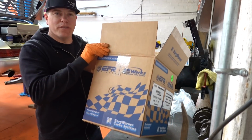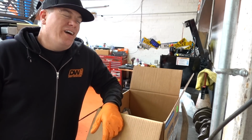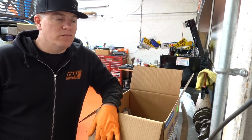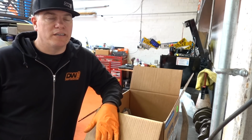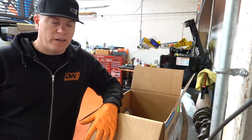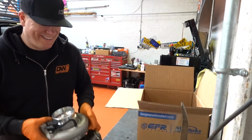I've got an admission to make. I had a different one of these boxes turn up originally, because the idea is that we're going for about 650 horsepower. So the obvious turbo for that is an EFR 7670, I think. It should make up to 650 horsepower on an engine like this, but it turned up and it looked weak.